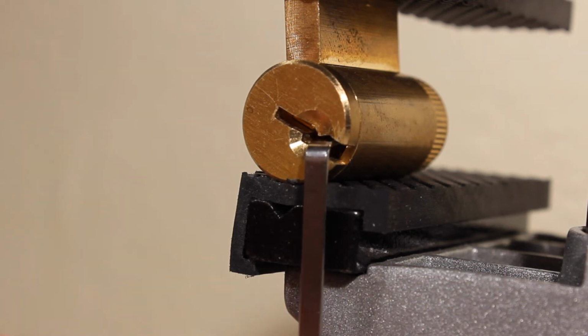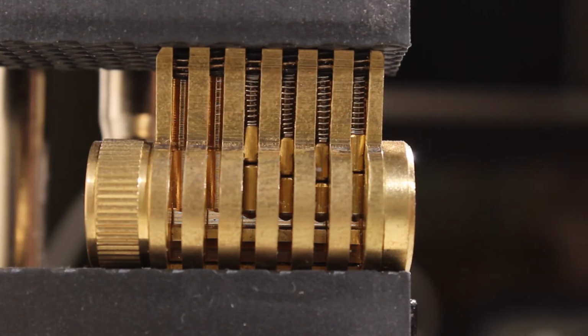Now let me show you what it looks like on the inside of a lock whenever you're picking it. This is what's called a cutaway lock. The purpose of a cutaway lock is to cut away the edge of the lock so you can see the inside of the lock.